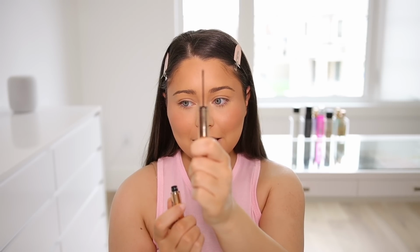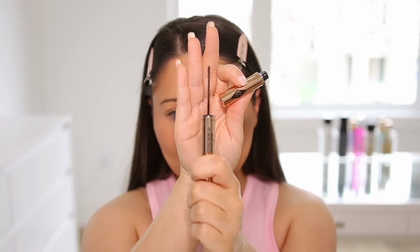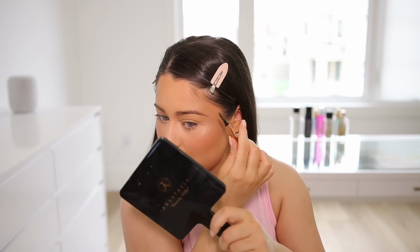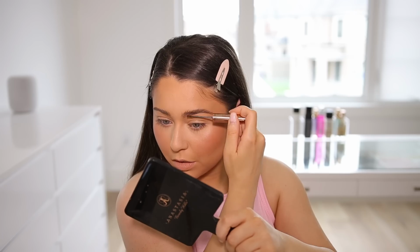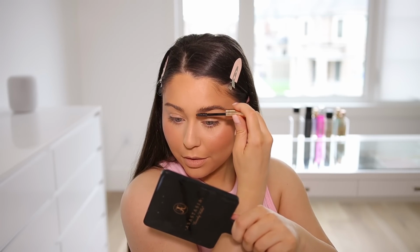I love how tiny that brush is. Let's see if the camera will focus. Look how tiny that little brush is. So I'm excited for that. Then I'm gonna use the Charlotte Tilbury Clear Brow Gel.